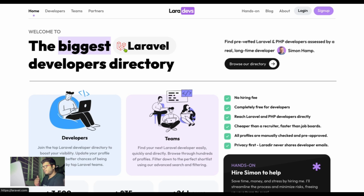hire, remote Laravel developers. And some best long tail keywords for this could be where to hire experienced Laravel developers, best directory to find Laravel developers, affordable Laravel developers for startups, freelance Laravel developers available for hire, directory of Laravel experts for hire, remote Laravel and PHP developers for hire.